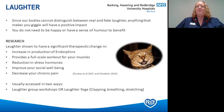Let's now talk about laughter therapy. Since our bodies cannot distinguish between real and fake laughter, anything that makes you giggle will have a positive impact. This means you do not have to be happy or have a sense of humour to benefit.